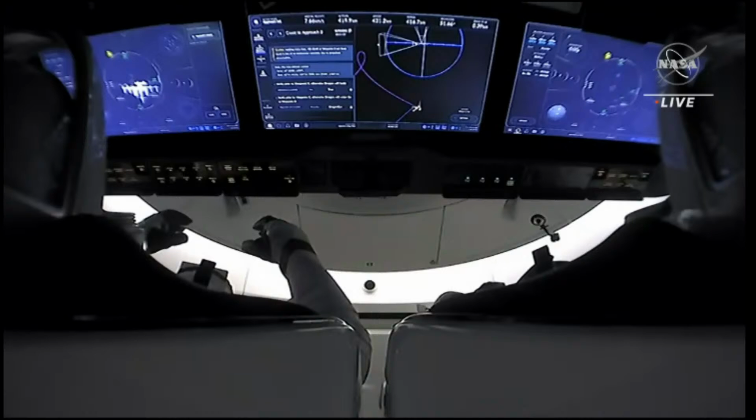Okay, and we have confirmation we just passed waypoint 0. The service section Draco thrusters fired to converge with the approach maneuver to meet up with waypoint 1. That'll be directly in front of the International Space Station. So now we're making our way, not officially behind the station, making our way in front of the station.